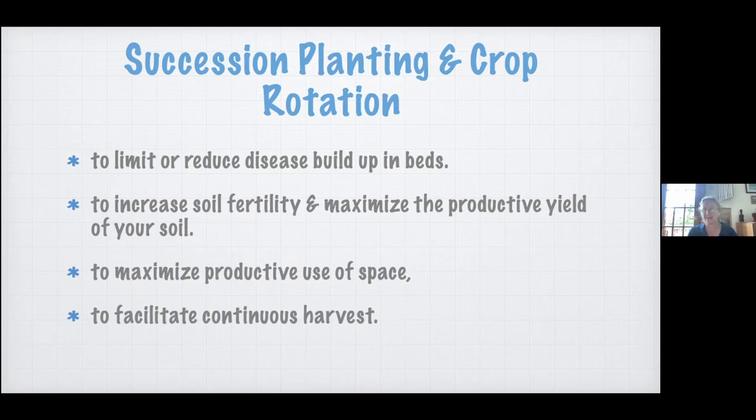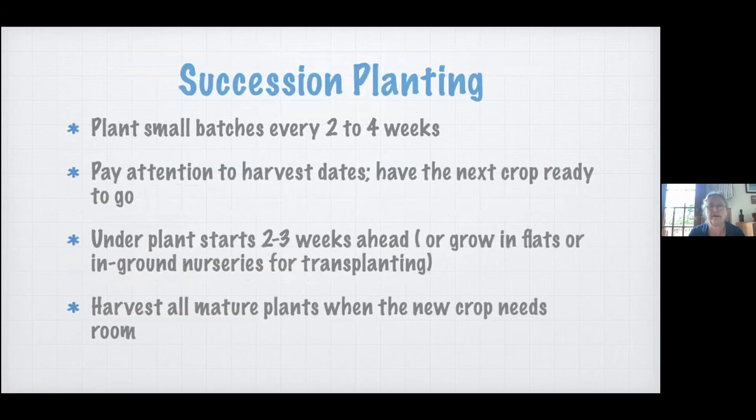So maximizing your space, you might find that instead of a cover crop, you just want to interplant with other food crops. So have your continuous harvest. Plant small batches. I have a number of times made the mistake of having six or eight romaines ready to go this week and then nothing for a month. So if you plant three romaines every 2 weeks, it's going to be easier. Pay attention to your harvest dates. Your seed packets will always have a days to harvest.